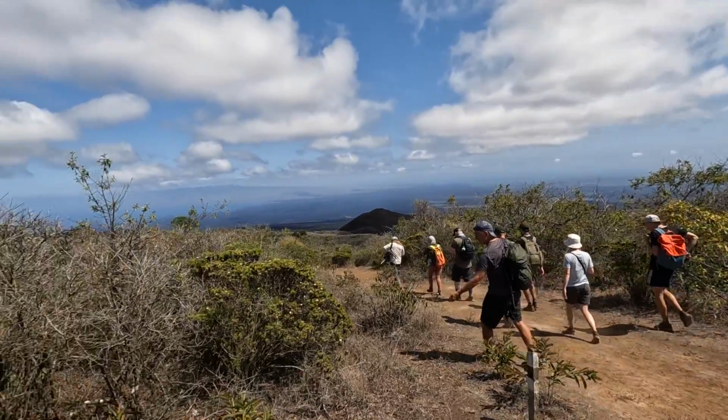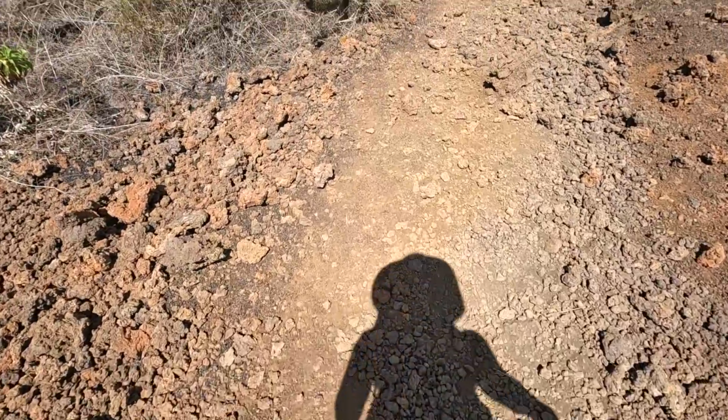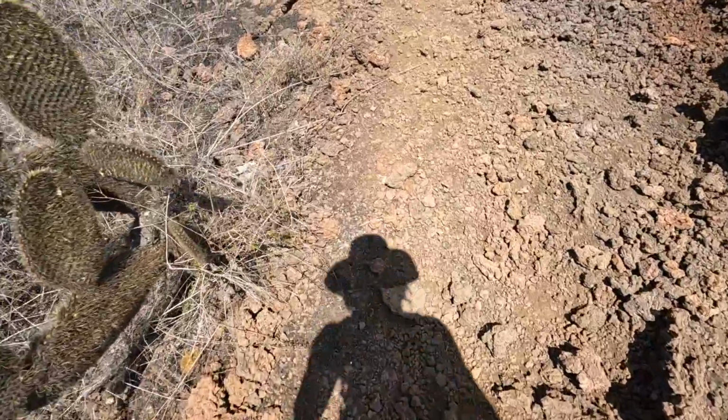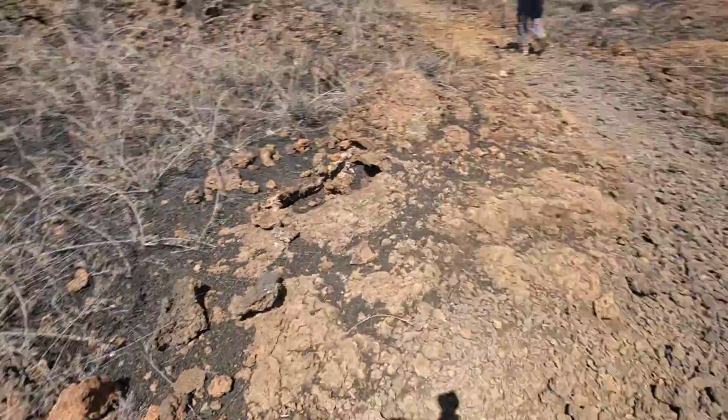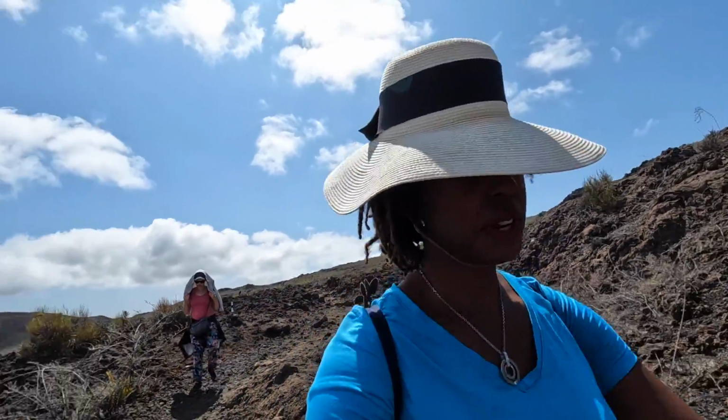So now we're going down Volcan Chico. The last 2 kilometers of the hike are quite uneven and rocky, so it is a little bit harder to walk than the first 6 kilometers of the trail.